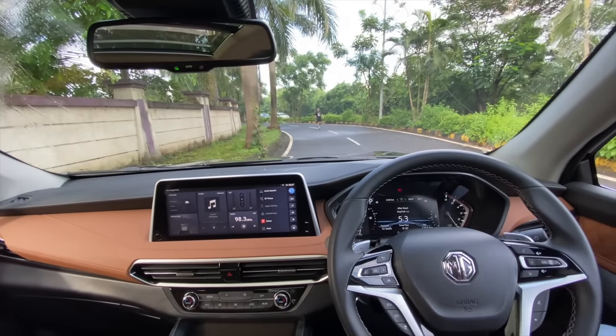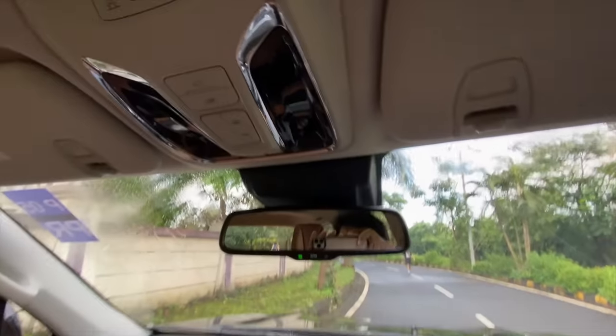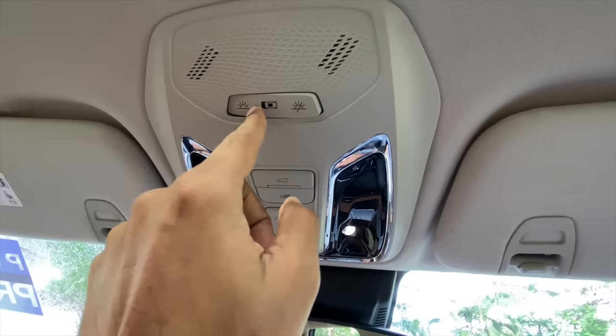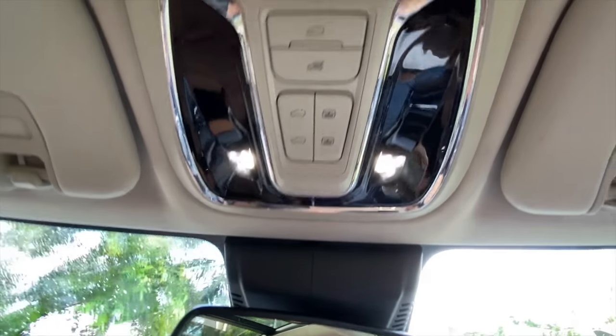I think the dashboard design looks really very nice indeed. And there are a lot of buttons here on the top. Firstly, this is for the lights. So you can turn on the lights like this. Yeah, the lights have turned on. You can see the lights actually.